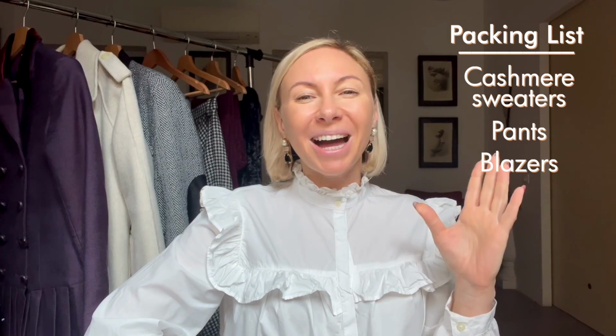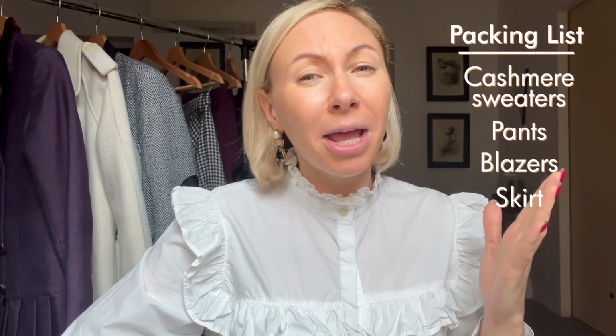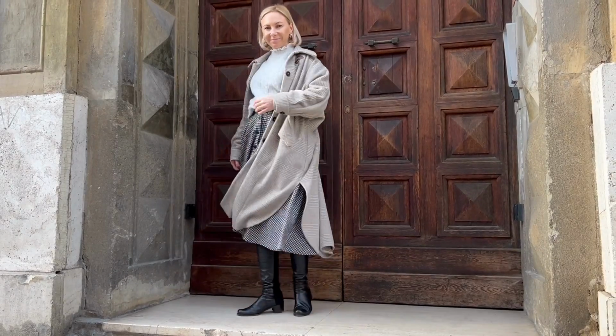Now, the next item that is on my list is a skirt. Maybe you're not a big fan of pants or jeans and you want to wear skirts in Italy. I got you, fabulous. Here is one of my favorite outfits with a skirt for winter in Italy.